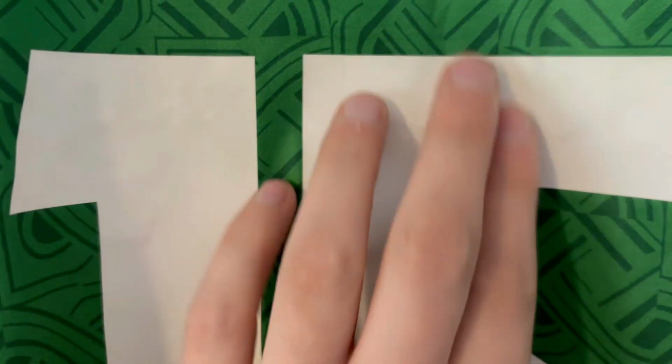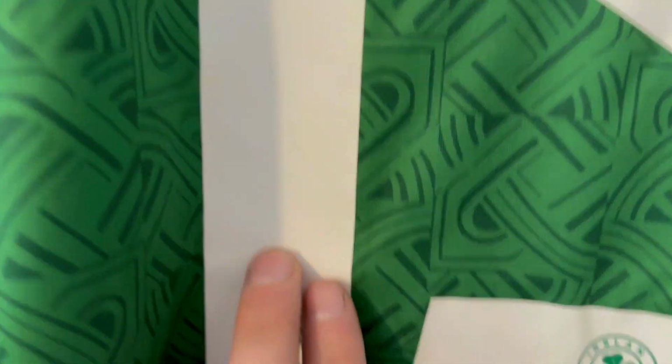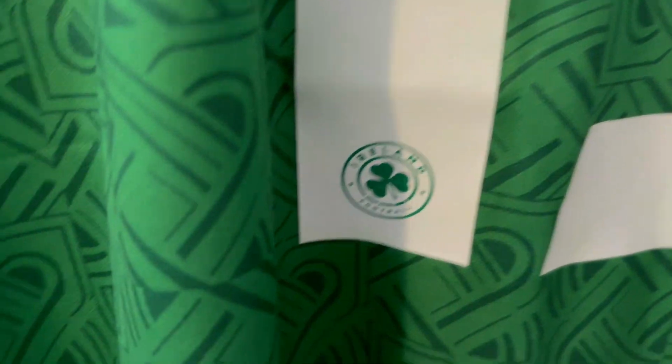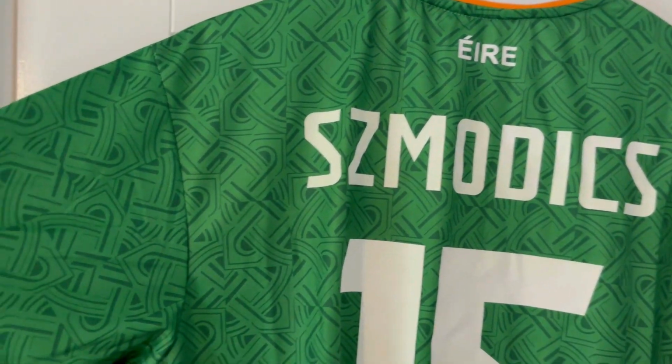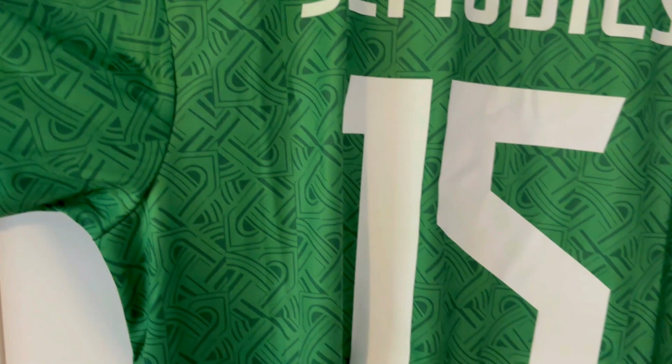Nice and smooth. There's a few creases there, but nice and smooth into the shirt. No concerns there, but we'll have a look when we flip it inside out. But from the outside, it doesn't feel like there's any creases where it's gone on. Just as I said, where it's been in the bag. So nothing to worry about there. This pattern is fantastic.